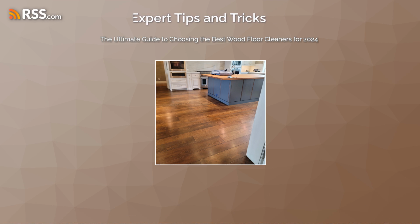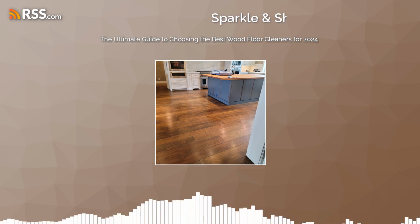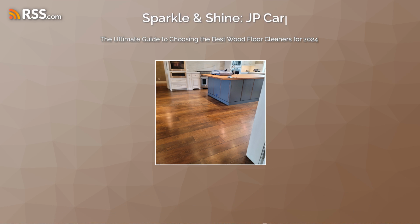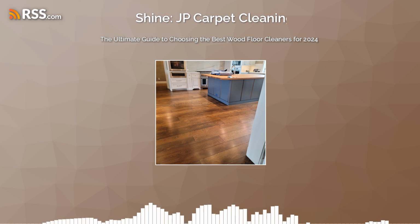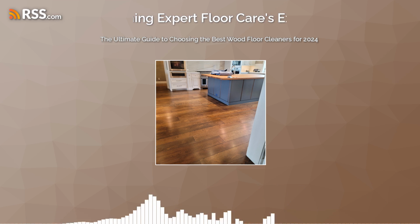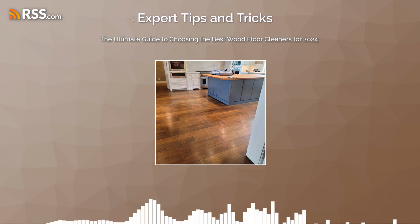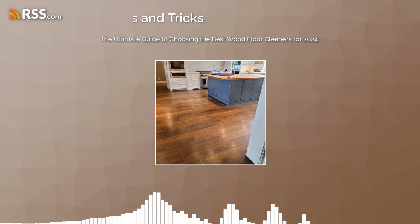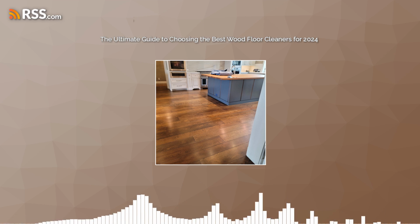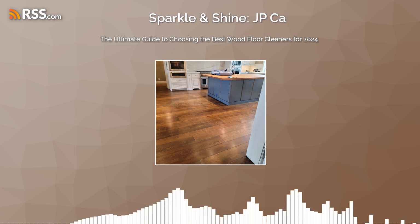So we've gone through all our wood floor cleaners, and maybe you've decided which one to use and you're happy with it. Maybe you don't. Wherever you are at this stage, there's other things that you can do to keep your hardwood floors clean. Regardless of the type of hardwood floor, keeping them clean can sometimes feel like a never-ending chore. Here are some things that we recommend to keep your floors cleaner longer.